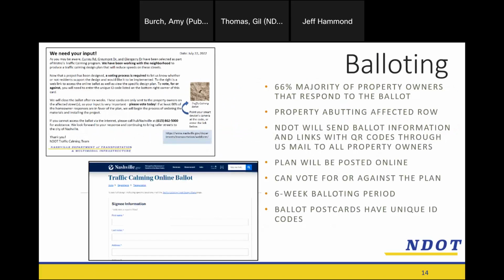So the ballot postcards are similar to the meeting postcards you've been receiving. And they will have access to an online ballot form, and they are mailed to property owners along the affected street. So we will move this project forward if 66% of the people who vote in the ballot, if 66% of those who vote are in favor of the project.